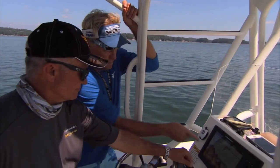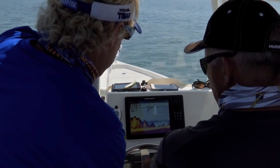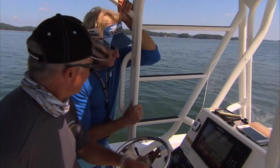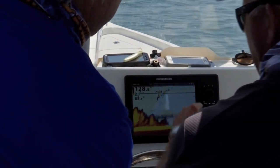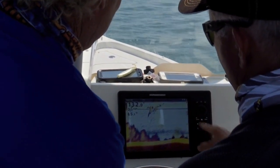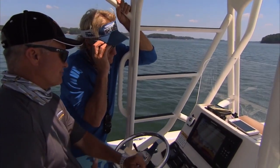So, Bill, these are trees right here? Yep, these are trees, and the trees are coming up to about maybe 75 feet below the surface. That one right there is. And this is our downrigger ball tracking on the sonar off of the back of the boat, and we're tracking right at that level where all the bait is. Here's a couple of fish coming up right here. Mm-hmm. Just starting to show up on the screen. There's a school of bait. It looks like there's going to be bait, and it looks like there's going to be several fish right here.